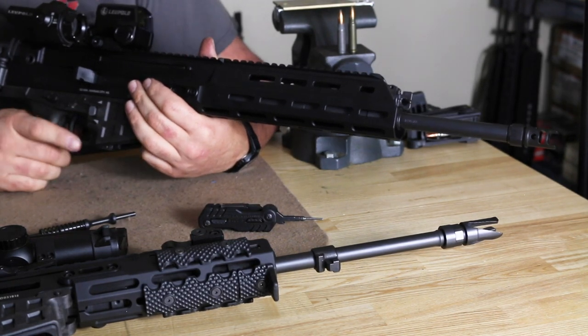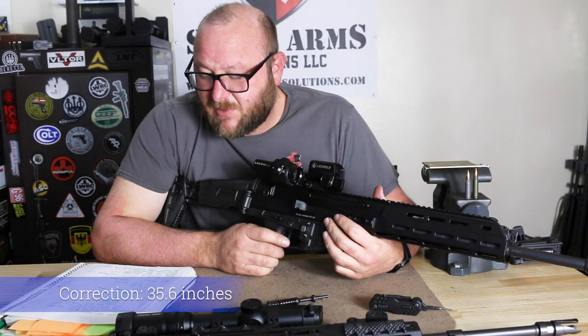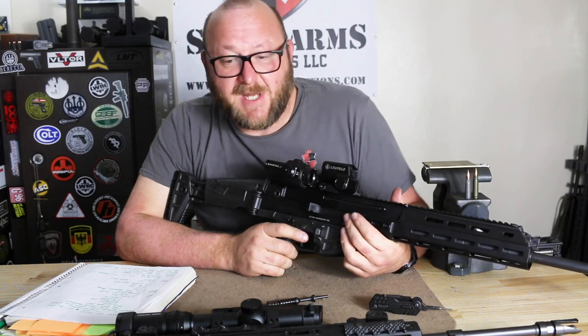Your weight, you're looking at 7.3 pounds. For as far as overall length, 35.6 inches fully extended, 20 inches with it folded. So I think what we're going to do is we're going to go to the range and we're going to see how these two shoot.